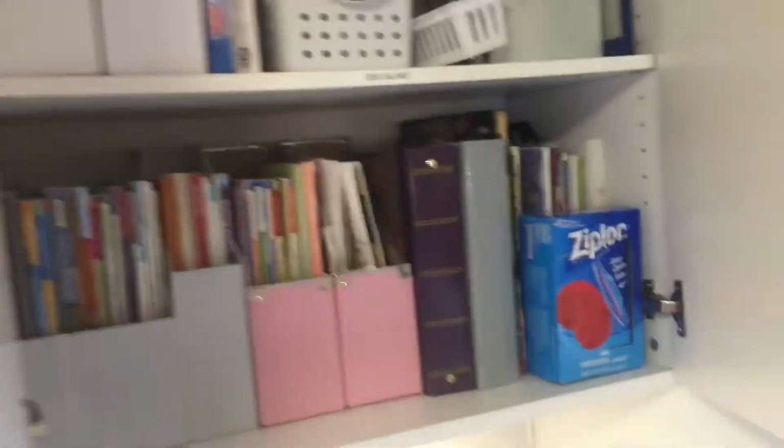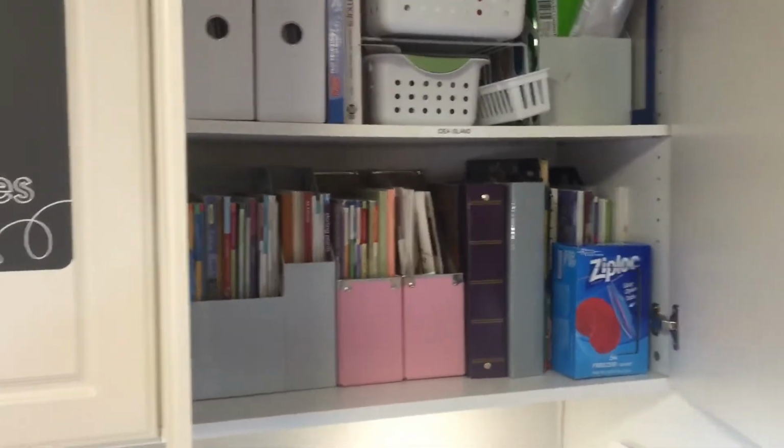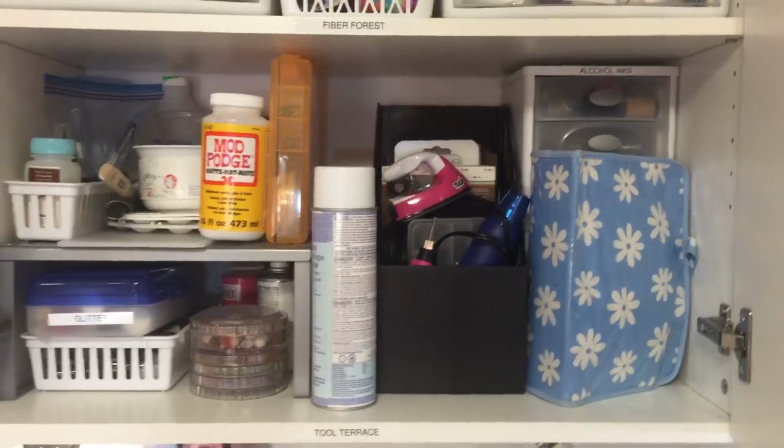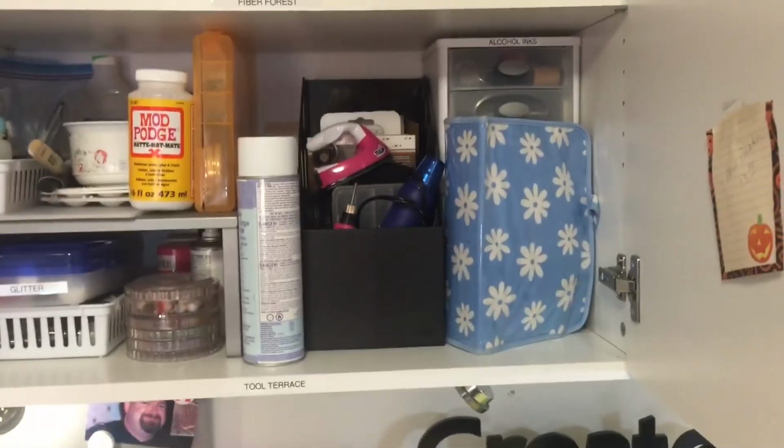Otherwise I use headphones. But yeah, all of these cupboards that I got from Sam's years and years and years ago, I've reorganized. I've put all the idea stuff over here, because while it's close at hand, it's a little hard to get to, so it's not something I use every day. And then this is like the tool area, ribbons, tools, just all the odds and ends of things that I normally use.